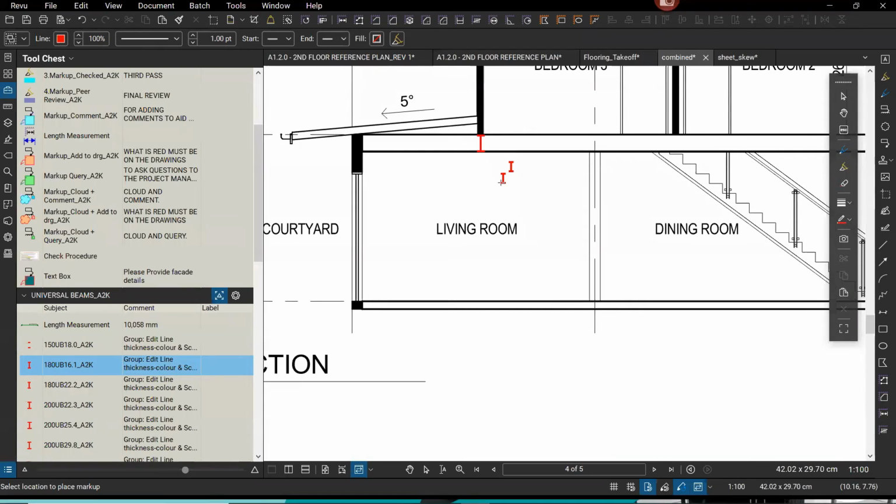So it's just a real good tip and trick, especially if you're trying to do those structural plans or even architectural work. If you're trying to do something accurately, add them into the tool set. You can get an exact 200 UB and put them in, and they are exactly the size. So it really helps with that.